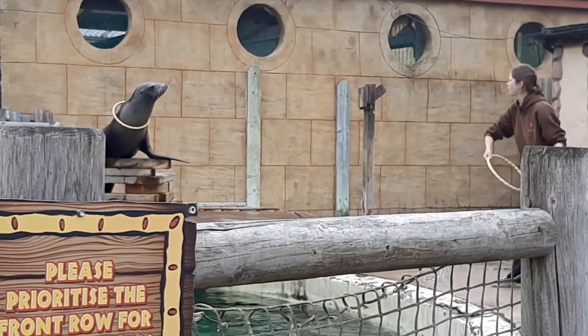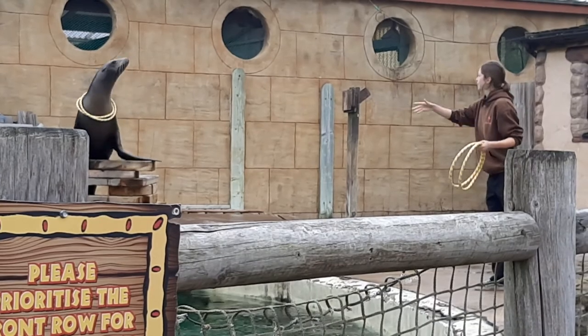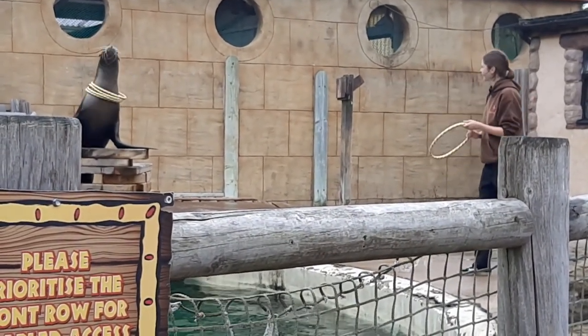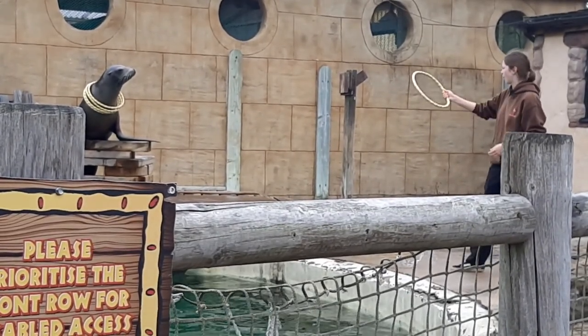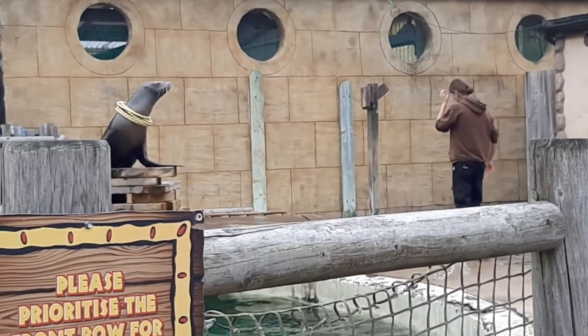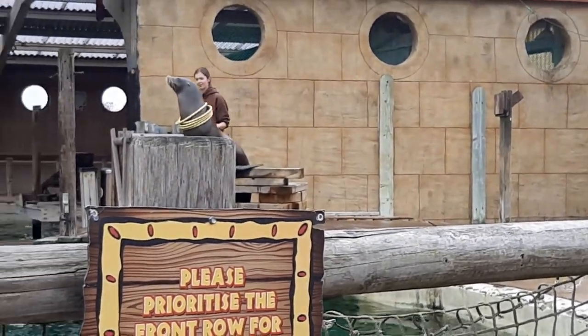Now, sea lions are notoriously good at catching because they have what's known as binocular vision. Now this simply means, oh well done, that they have two eyes that face forward so they can judge distance and they can judge speed. Now this allows them to catch the fish, squid, eel and octopus that they feed on while they're out in the wild. There we go, fantastic, five. Even with some questionable throwing, well done Marvin, fantastic.